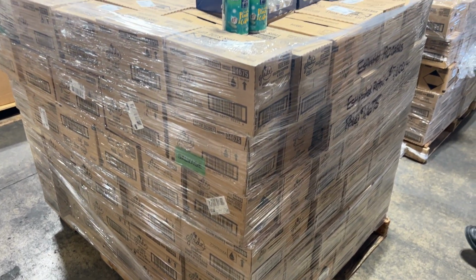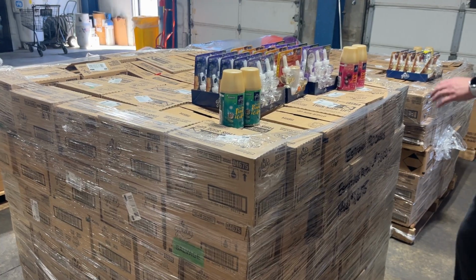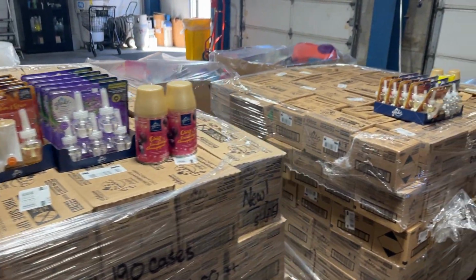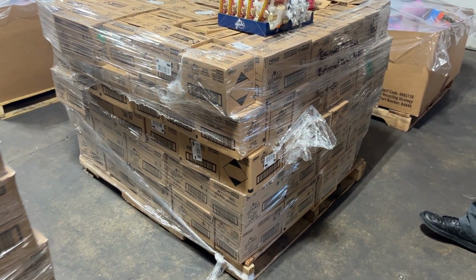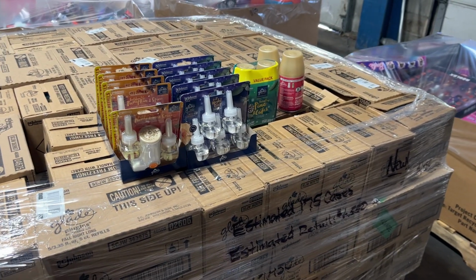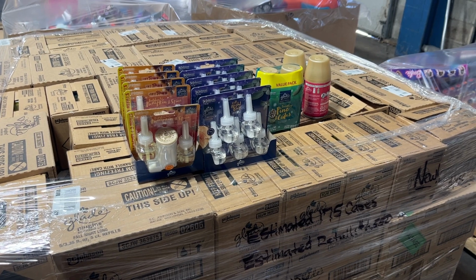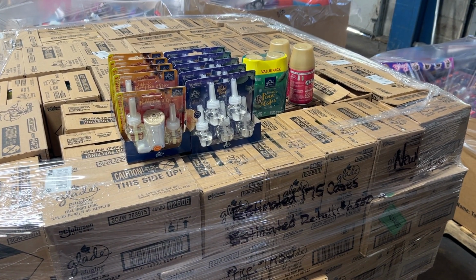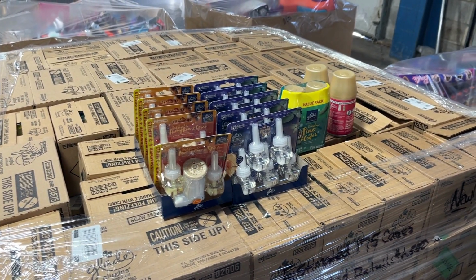Our price is just $1,675. This is a heck of a pallet, especially with the mixture there. Okay, got a little bit smaller one, estimated 175 cases, estimated retail $6,550+. We're sure it's more. Again, on the conservative side, this one's price is $1,450. Guys, these are brand new. They are case packed.